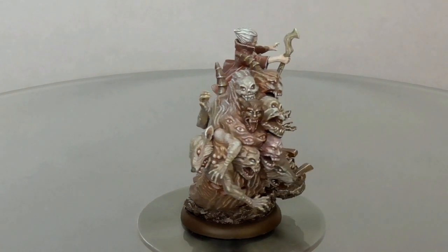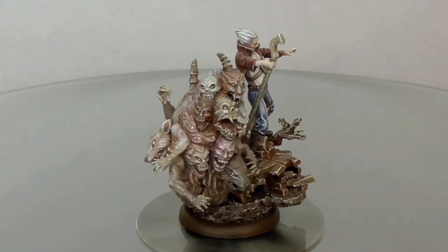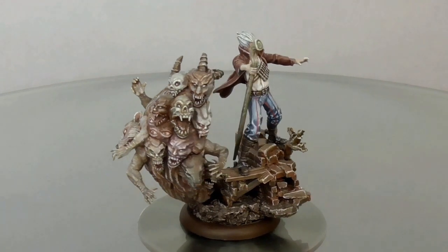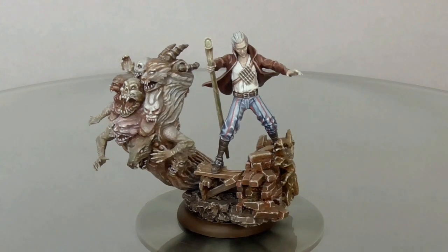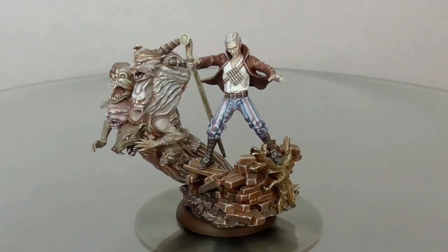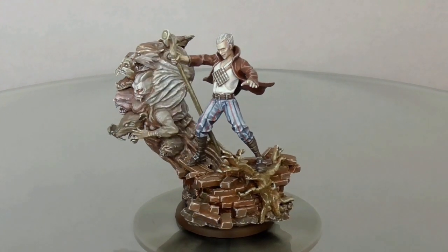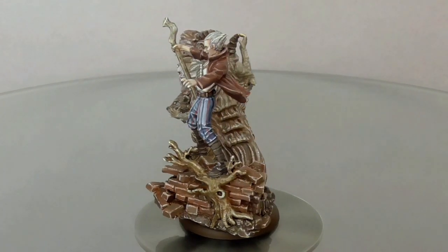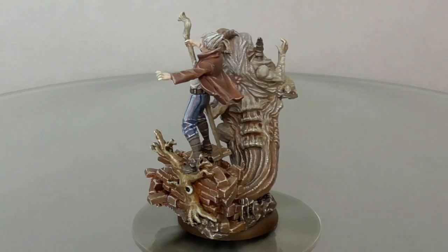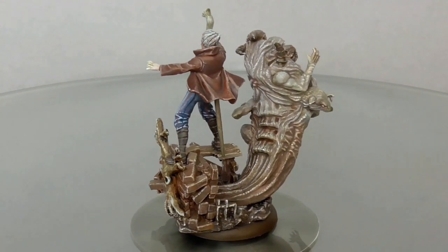So I designed Hamelin's scenic base accordingly. What you see here is derelict, collapsing masonry, rotting wooden planks, I even added a little dried up tree. And then there's the sewer entrance. Part of the beastie is still inside it. It looks like it's just appeared out of nowhere.